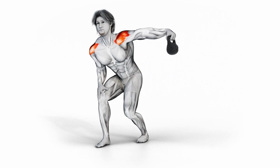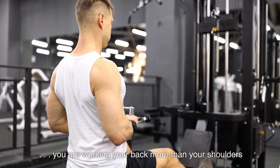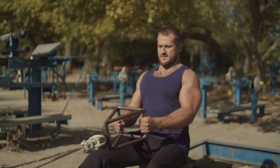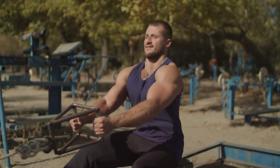For form, have your elbows more out to the side like a proper fly motion. If you bring your elbows in too tight to your body, you're working your back more than your shoulders. Also, it's easier when your elbows are tucked in tight to your body, so use that as a clue that your form for your rear delts is not quite right.